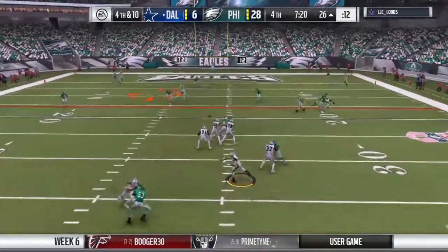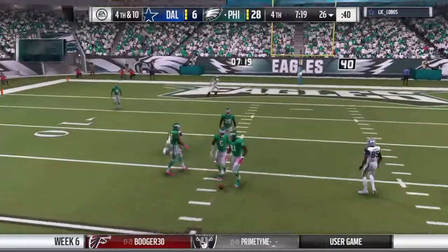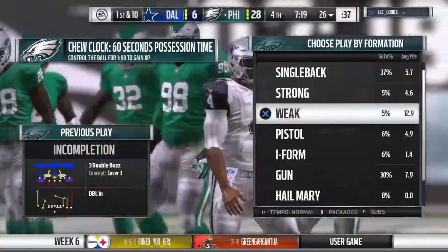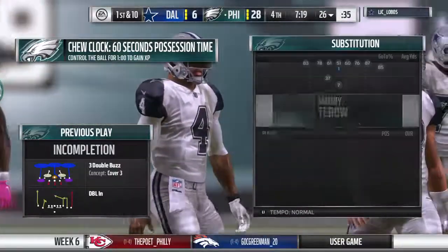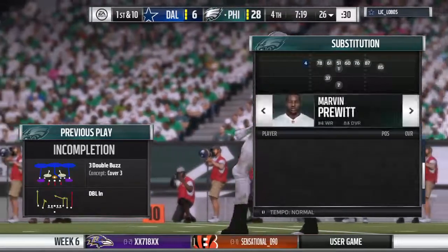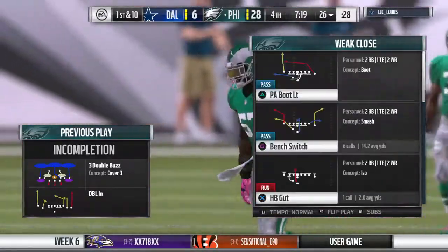Desperation time. Prescott on fourth. And it is incomplete. The Cowboys here unable to convert on fourth down, and the Eagles defense able to hold. The Eagles coming out as they get ready. And that last drive, so effective in the passing game, resulting in the touchdown.